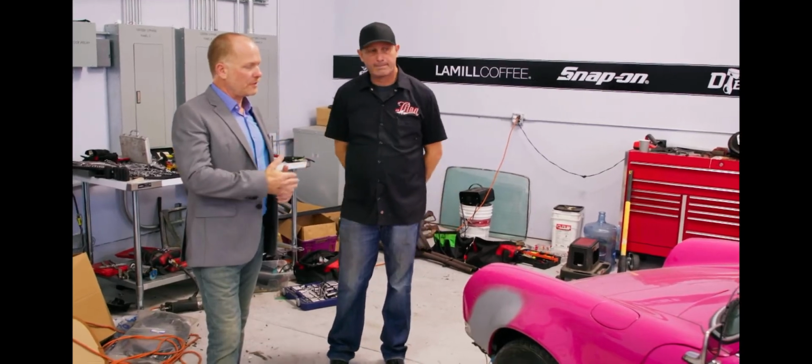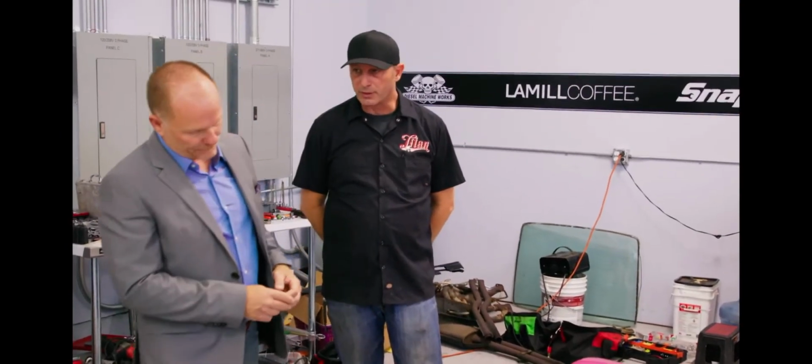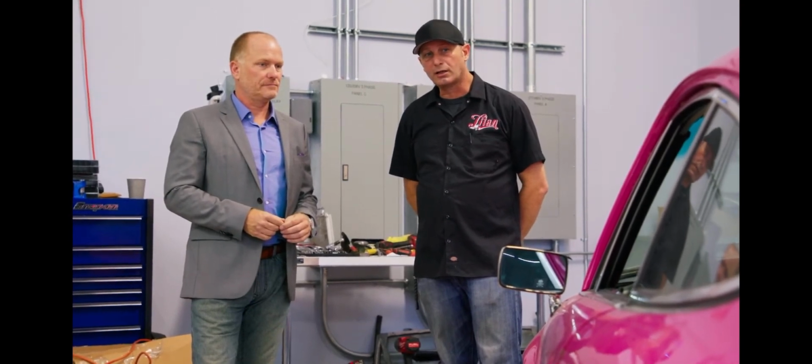How far are you going to go on the RS front? Brakes, suspension? It's already got the brakes done, suspension's already done. What brakes are on there? It's got the RS brakes on it. Okay, good. And what are you going to do with the interior? Interior, I think we're going to kind of leave it alone.